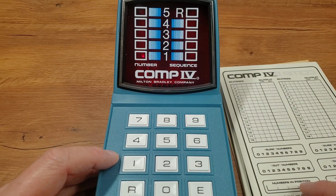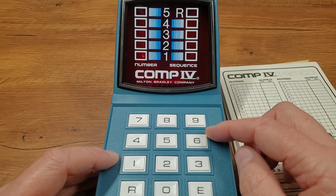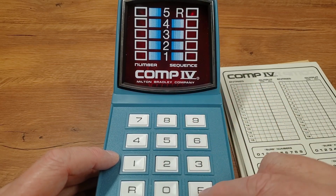So here's where you might come in the pad and go, 3 is a sure number, but we know 3 is included, and 8, 5, 2 are not, and 1 is not. So now we can try looking up here. Let's try 8, 5, 9, because we know 8 and 5 aren't.